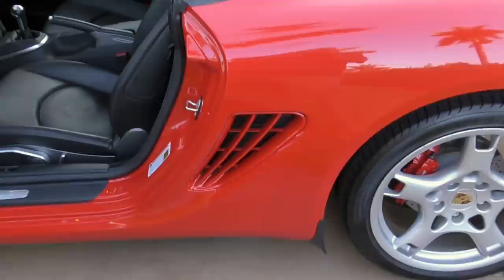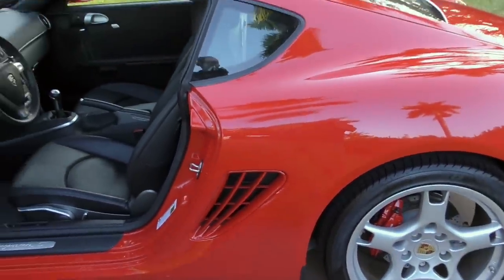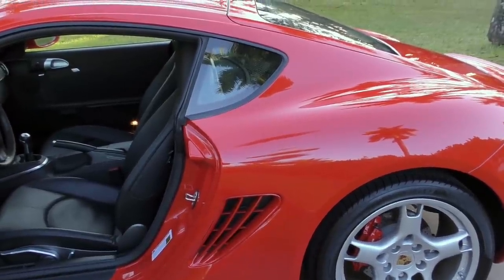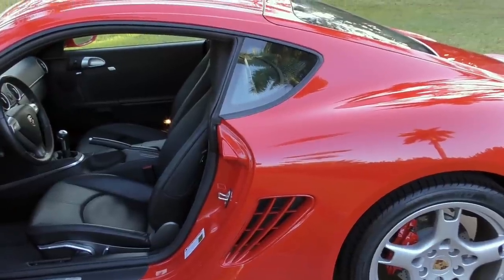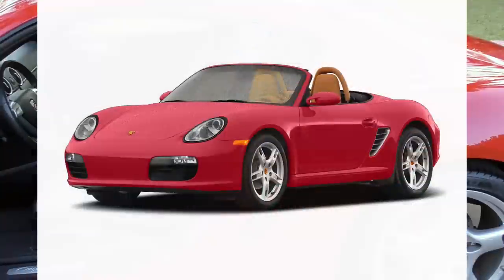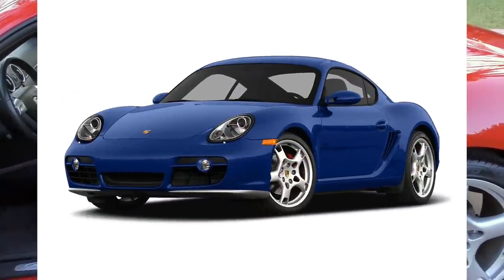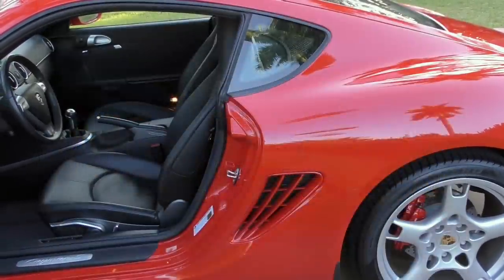I love the big air vents on the side, feeding the motor. It's a 3.4-liter flat six, and here's where it gets interesting, because Porsche wants to position the car back in '07 or '06 between the Boxster and their 911. The Boxster is 50 grand, the Cayman 60 grand, and the entry-level Carrera is like 70-plus grand, so this is going to fit right in the middle of it.